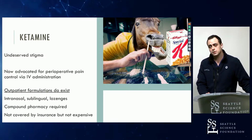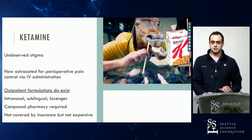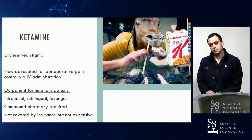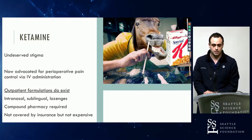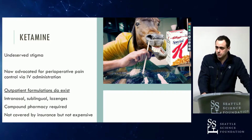However, you can also use ketamine in an outpatient setting. You can use it as a lozenge or as a sublingual formulation or as an intranasal spray. It has to be formulated at a compounding pharmacy, and it costs about $60 to $110 for a month's supply. So not outrageous. The newer formulation, S-ketamine, is much, much more expensive.